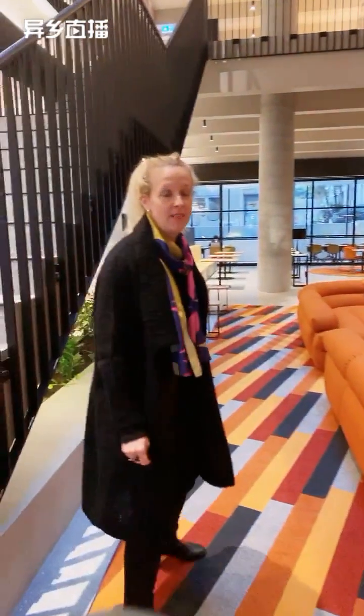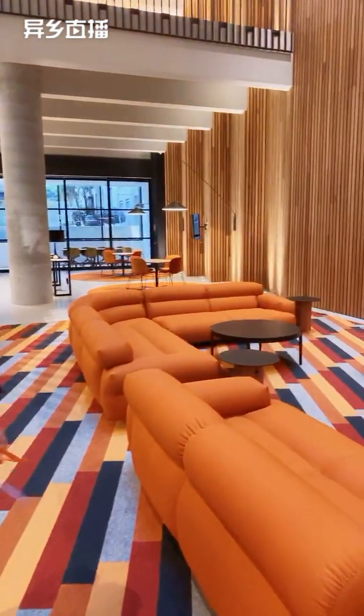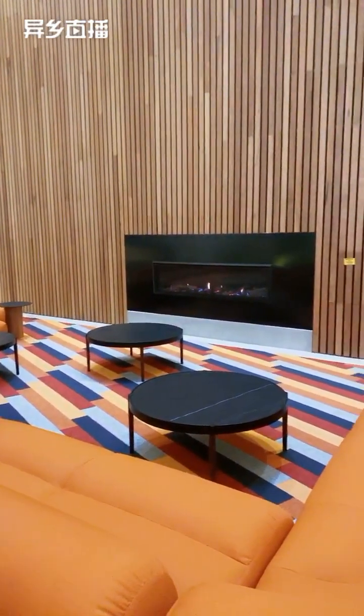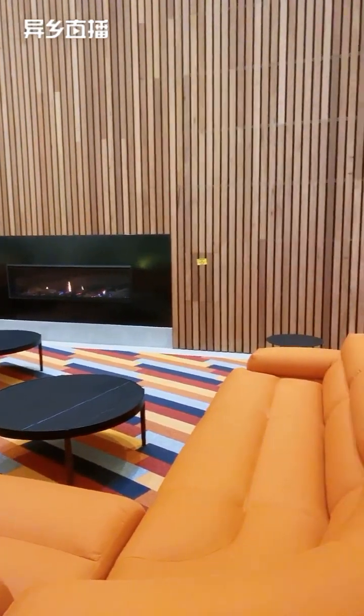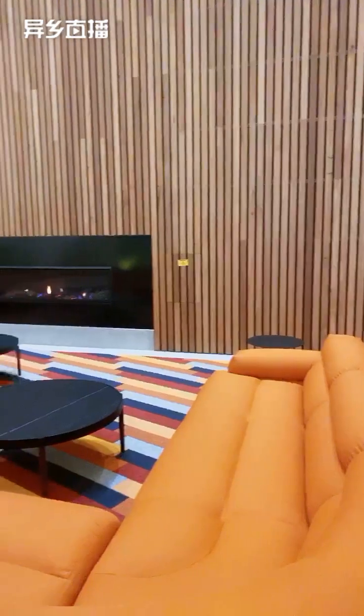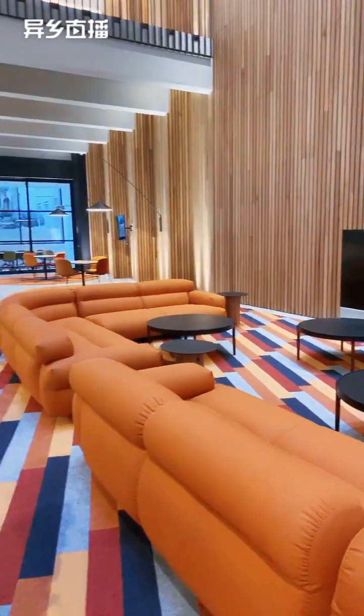So we're now down here in our main sitting area or our lounge. We have the fireplace going all the time. It's a really, really lovely warm glow and heat that comes from that, but it's a great space for students to mingle, to catch up, to read a book, or to perhaps play a game on their phone.